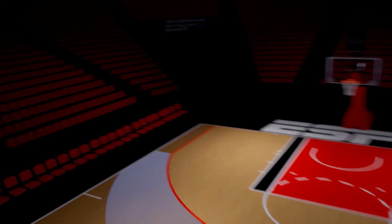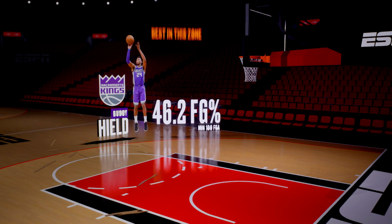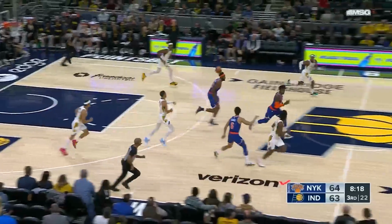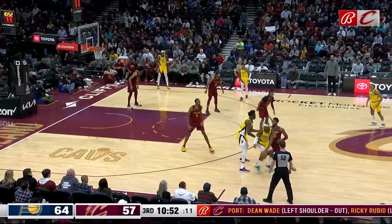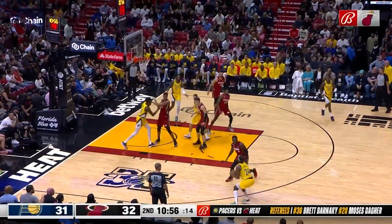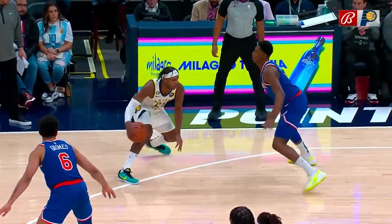Buddy Hield is officially one of the league's greatest shooters. He may not ever be Stephen Curry or Kevin Durant, but he's consistently among the most prolific and most efficient wing shooters in the league. And that's exactly what he was this year along the left wing, where he led the league in both makes and conversion rate. Hield made 46.2% of his 225 left wing threes this season, resulting in the top marks in both made shots here and efficiency.